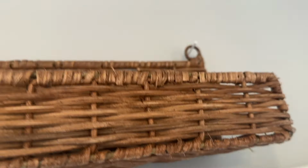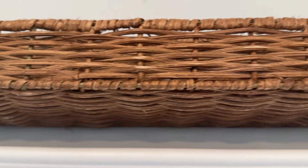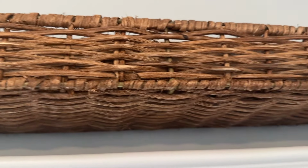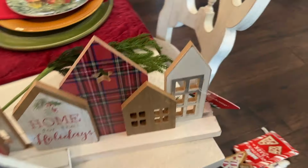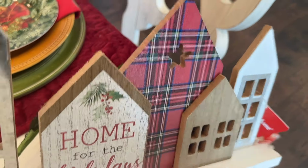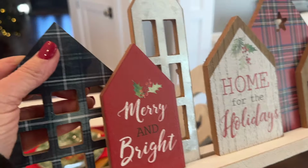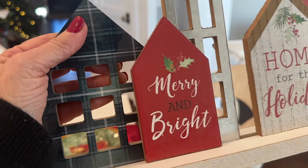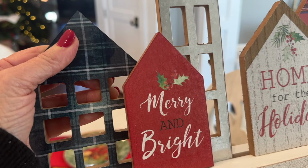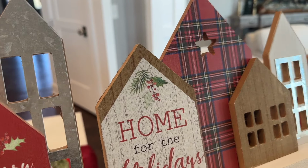So this is my shelf. And I did pick it up at a boutique. It could be Creative Co-op. I will look and see if I can find it. If you saw my Thanksgiving, I had something so similar and from the same place. So I got this online though. Sometimes things are only available online. I did not see this in the store, but this was from Michael's.